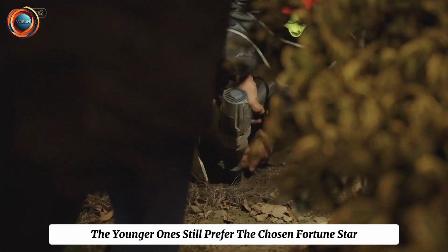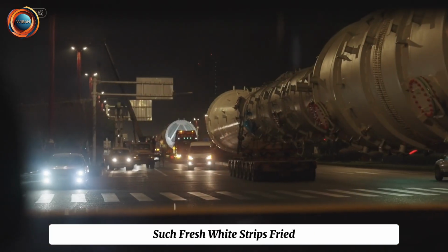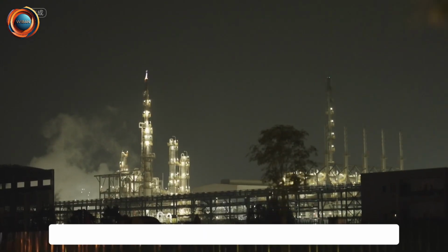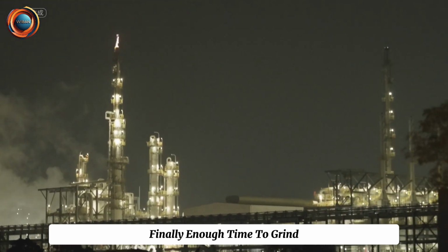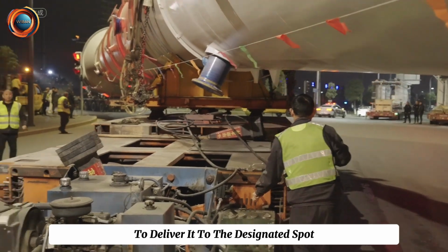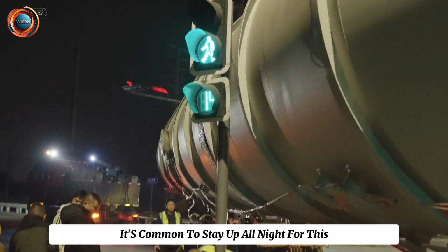The younger ones still prefer the chosen fortune star dinner time. Such fresh white strips, fried, it's wasteful of food. Finally, enough time to grind. We must travel through Maishan City overnight to deliver it to the designated spot. It's common to stay up all night for this.